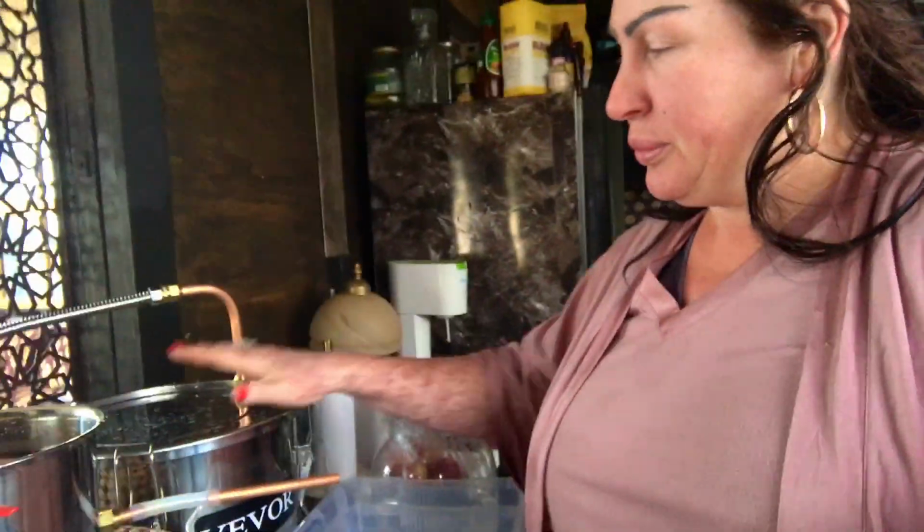So this is what my day is. Distilling oil. This is a cheap setup. This is only a couple of hundred dollars. You can get your Alembic copper stills, but they are a lot of money. But for now, this is a good little experiment. See how we go.